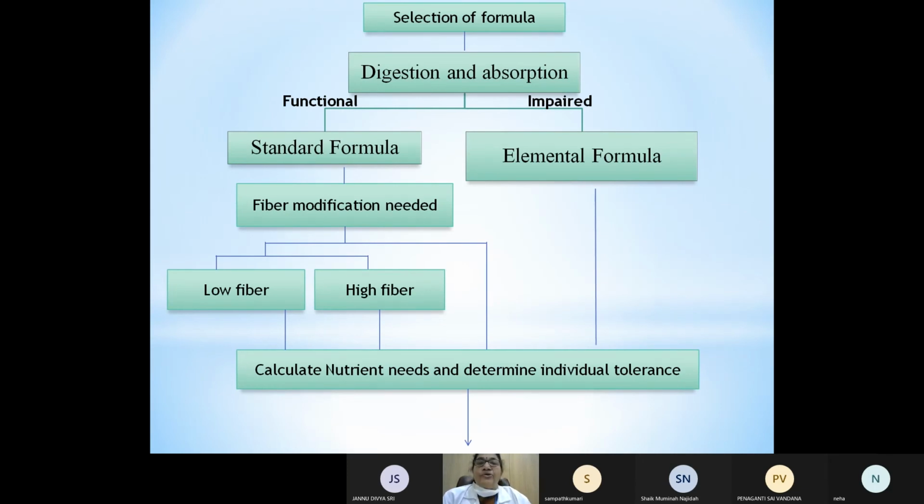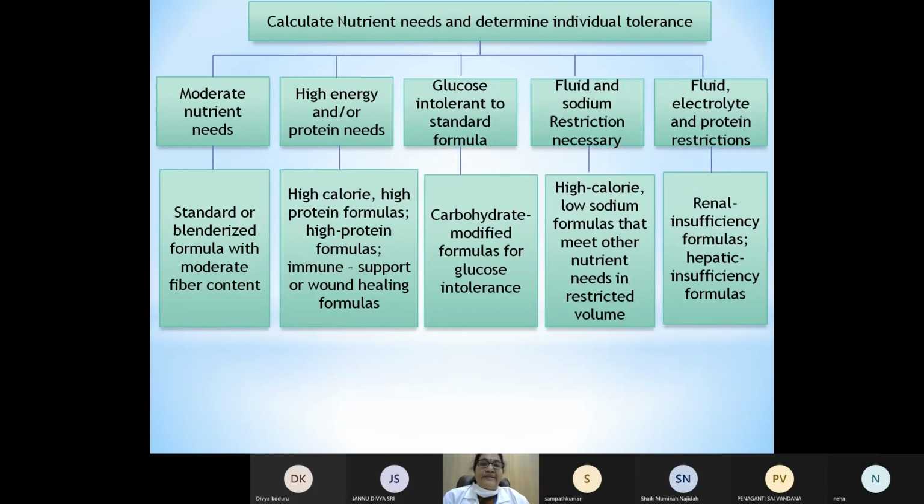After selecting the route, you have to select the formula. By looking at the digestion and absorption of the patient, if the gut is functional, go with standard formulas. In some cases, fiber modification is required. In some cases, you have to opt for a low fiber diet, and in some cases, you have to opt for high fiber supplements. And if the patient's digestion and absorption is impaired, go for enteral elemental formula feeds. Then calculate the nutritional needs and determine individual tolerance.